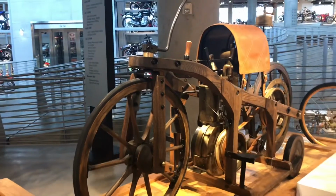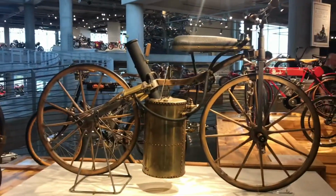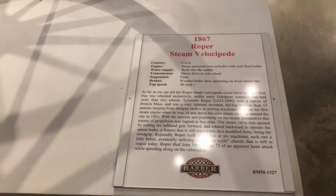So admission to this museum was $16.50 for me by myself. I don't know if there are different rates for kids, and it's pretty typical. There's your 1867, pretty typical hours available.